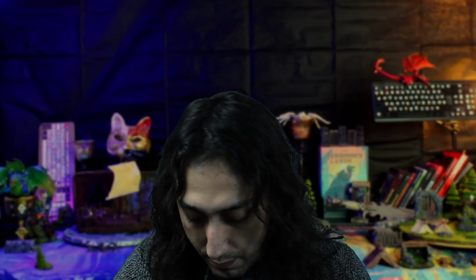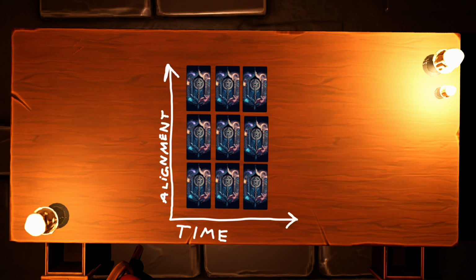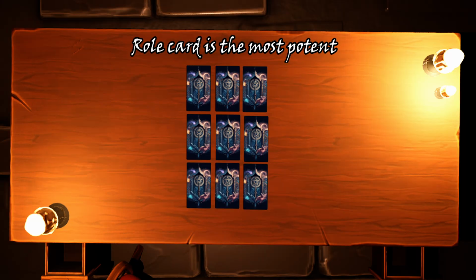Okay, so the most famous spread is called the Tapestry, and it is a 3x3 grid, representing the alignment grid and the passage of time. So you will not be reading all the cards, but the ones in certain spaces and the ones that have certain significance. If you find the roll card in this grid, it is the most important card. You will mainly interpret this card and the things around it.